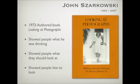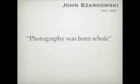So in this book, and a few others, and we'll talk about some of these other books as we go along here, Szarkowski basically put forth one major tenet, and that was this, that photography was born whole. Szarkowski's central theme was that he wanted to get rid of the 19th century notion that photography should emulate other arts, especially painting. He insisted that photography abandon what he called its allegiance to traditional pictorial standards and deal with the particular qualities that it had all to itself.